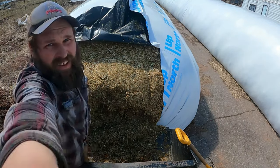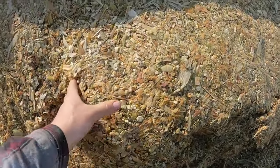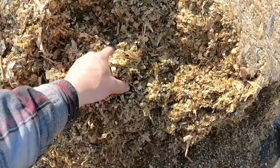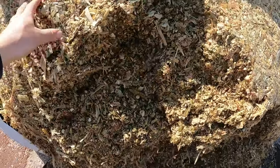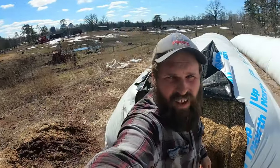Smells good. Wish I had some smell-o-vision for you guys. Well, I got the silage fork. I'll pitch a bucket full here, and then we'll go out and get the feeder wagon. It's out for the dry cows now, but they got that empty. And we'll put some in there, and then we can get the cows out. Let them try it out.